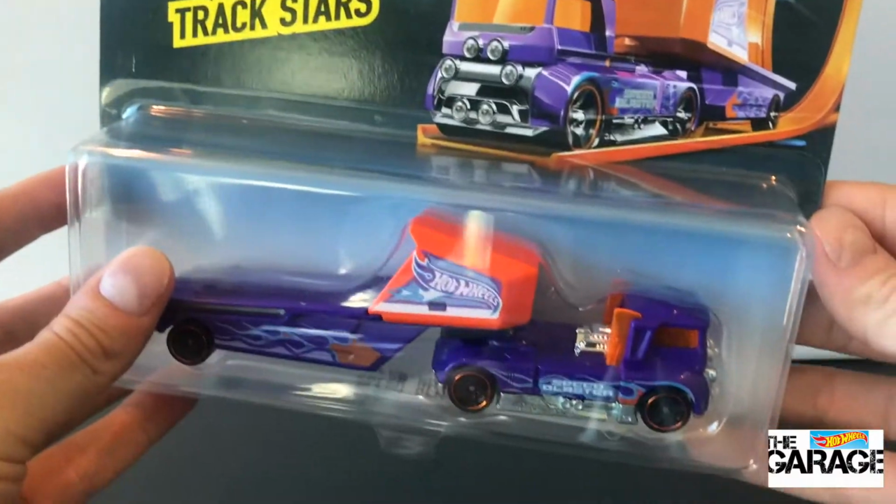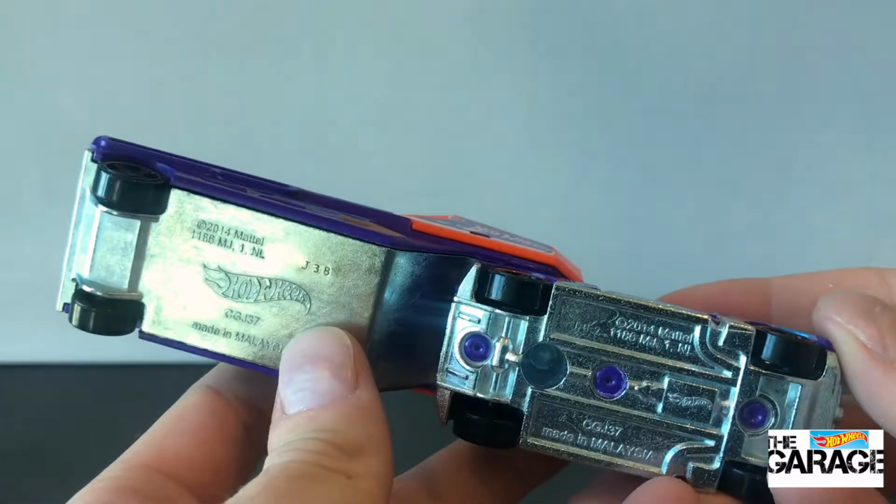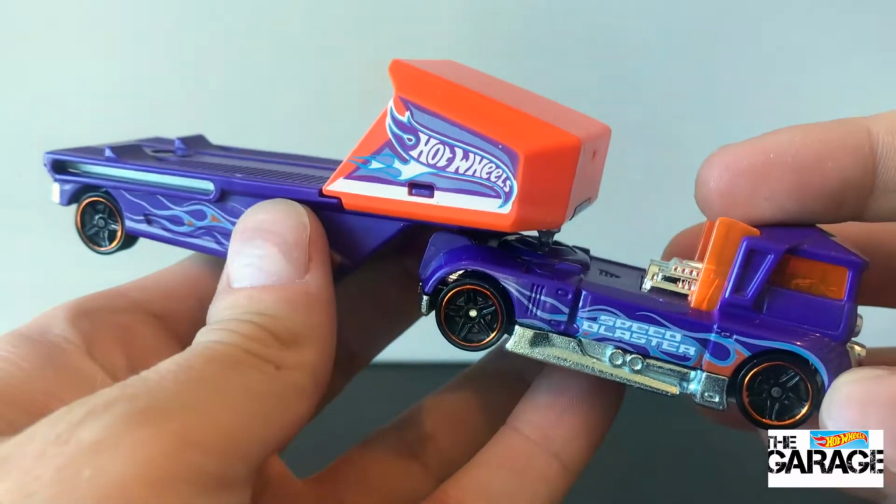Alright, let's rip straight into this first one. Yeah, let's get it out. It's sitting in an extra protective cover in these packs. So this one's in a purple and that orange. It's pretty cool, just those little bits of orange, and the windows in the truck are orange, as well as metallic orange rims on black wheels.